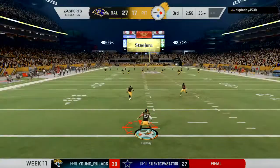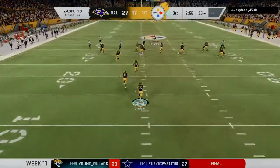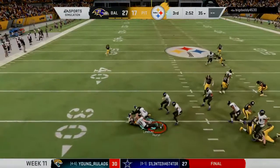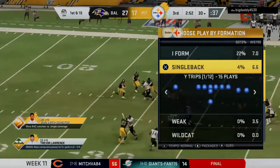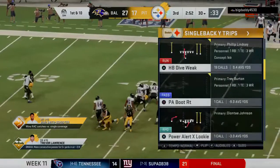All things considered, a good opening drive to begin the third quarter. And as a defense, the way that this game is going, you're excited to see those points go on the board. Gives them a little bit of leeway to play with when they're out on the field, but they're real excited to see their offense score. Now they get to go out there and do their part. First and 10 at their own 30-yard line.